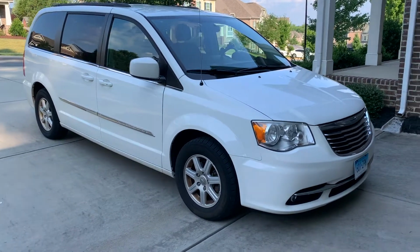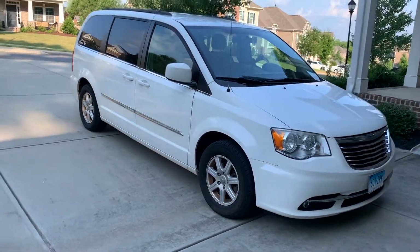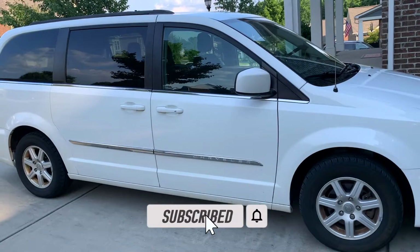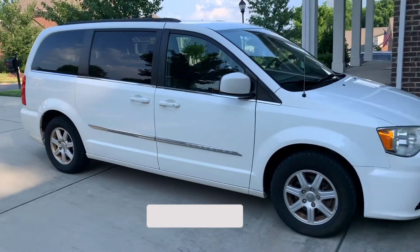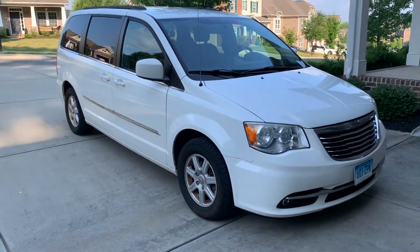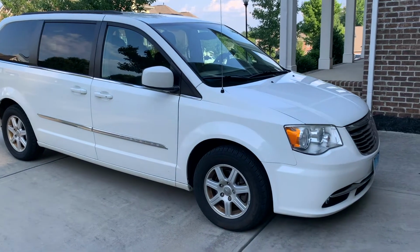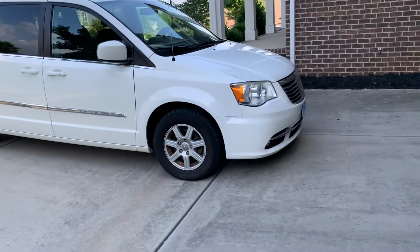Here we got a Chrysler minivan Town and Country review, 2012 edition. And I believe this is the Touring model, which is like the third trim, and then there's a better model above this, I believe. But yeah, this is what we got here. It's the family hauler. Right now we're in North Carolina and originally from Connecticut, so we use this van to drive back and forth all the time. And it just hit 90,000 miles, so figured why not give it a review and show you some of the quirks and features, if you will.